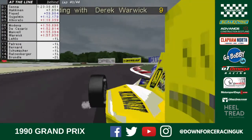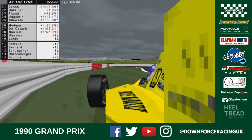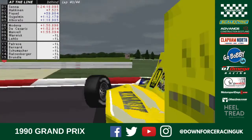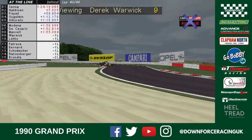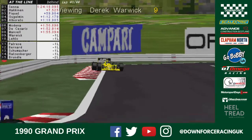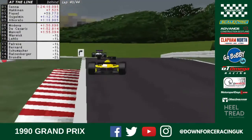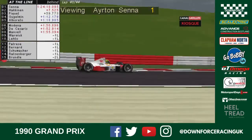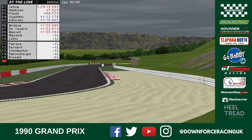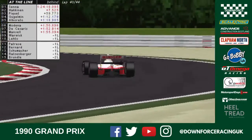There he is, by comparison, Warwick. Oh, just so casually drifts the car around in front of Ayrton Senna. Tries to catch the car as he gets back onto the course, and that was so close for Hakkinen. So that's going to delay Hakkinen a little bit, but Warwick gets on, and that's why he was trying to get on so quickly, because there's Leto. He didn't want to lose another point to JJ Leto. But four laps to go. Senna leads, Hakkinen second, Piquet third, from Gugelmin, Alboreto, Modena, De Cesaris, Mansell, Warwick and Leto.